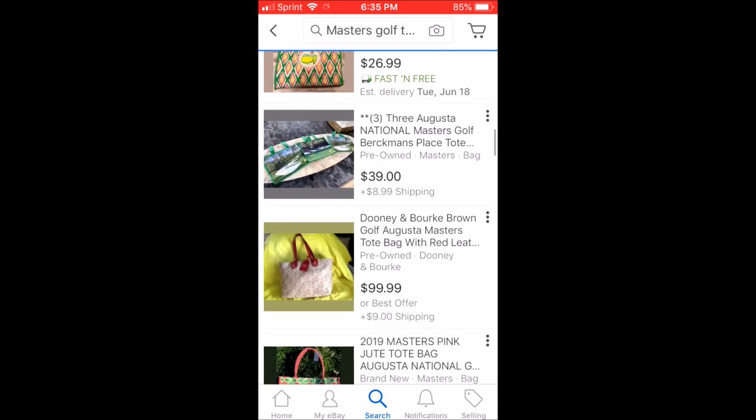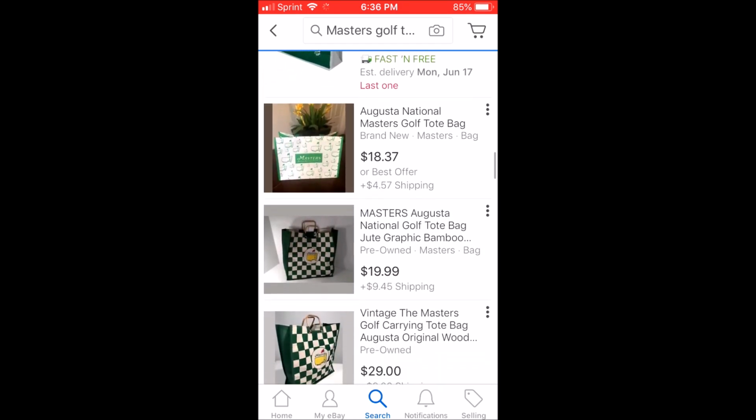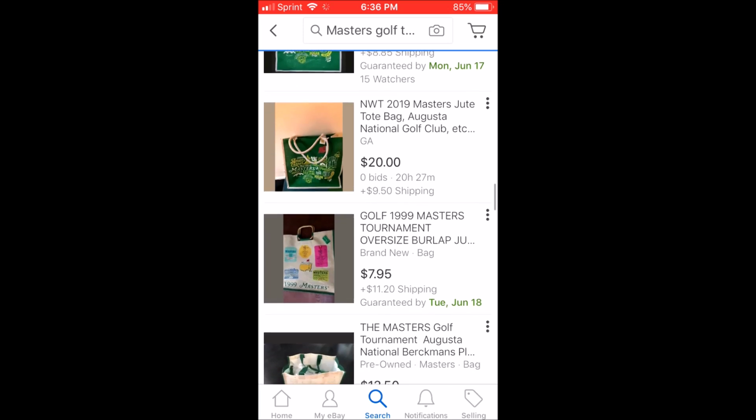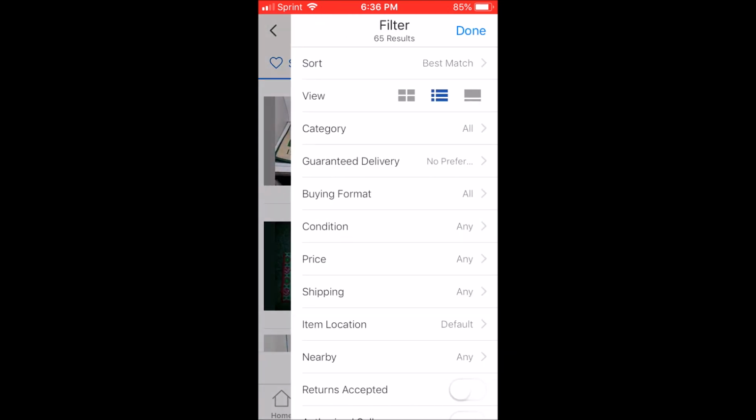Now remember, when you go back up top and hit filter, underneath where it says filter and it has the number that says results, that's how many are listed. And then when you hit sold, you see the same result and you can compare. If you have a lot of listings that are active and no sales, it's a bad item.